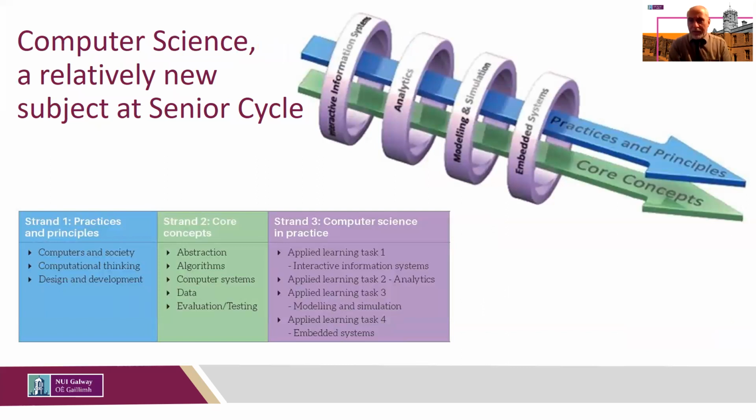So computer science, as I'm sure you know, is a relatively new subject at senior cycle. And on this slide, you can see the various things that are covered there. So strand 1, practices and principles, covers computers and society, computational thinking, design and development. Strand 2, you would look at core concepts. So abstraction, algorithms, computer systems, data, evaluation and testing.